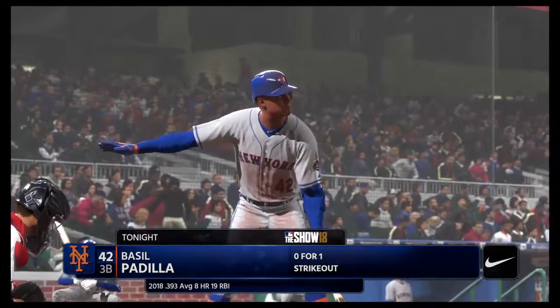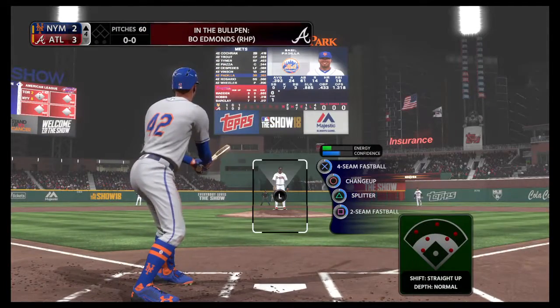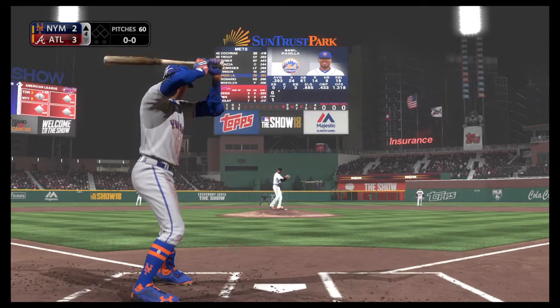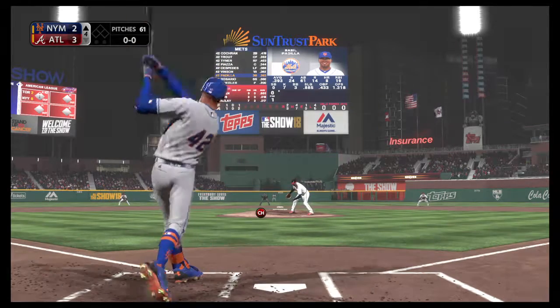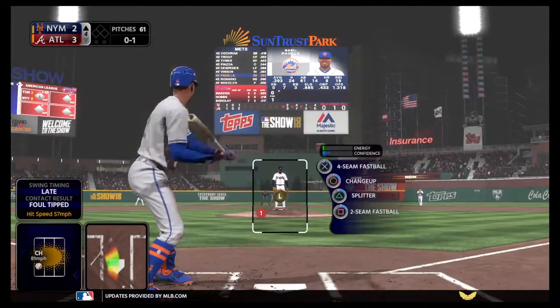Ready for another chance? Basil Padilla. He'll lead things off here in this 1-run contest. First pitch on its way. And he swings on top of one here and chops it foul right at home plate.